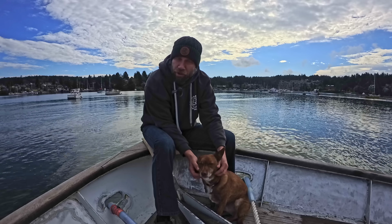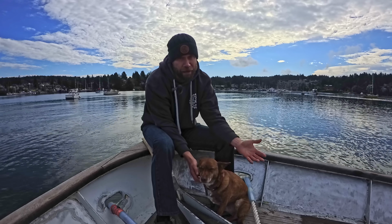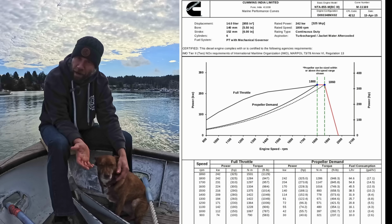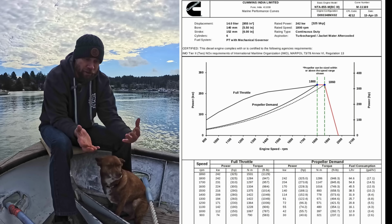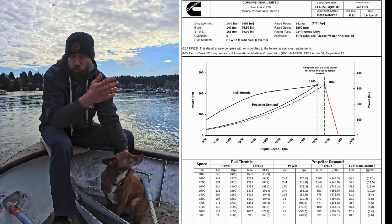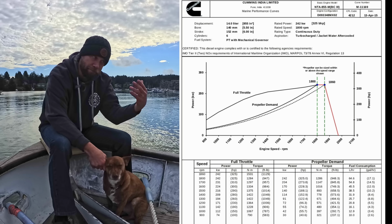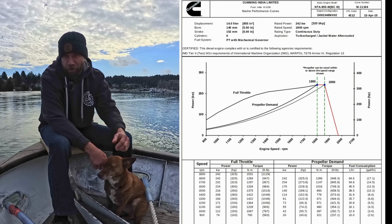There's a couple of ways you can go about it. For one, if you already have engines in the boat, like we did, we could go off of our original fuel burn numbers. You can find graphs online that show the fuel burn graph of the engine through an RPM range, and you can then calculate by your fuel burn how much horsepower you're using.